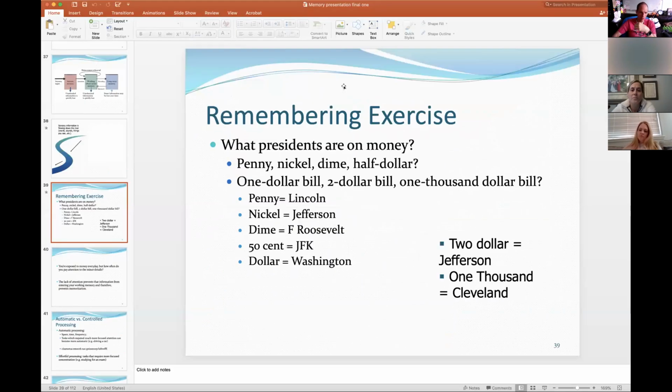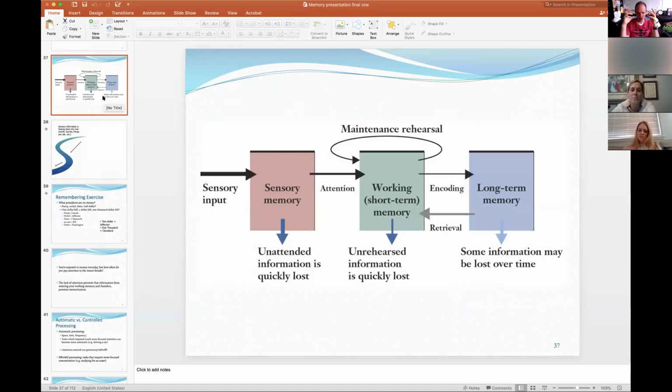So we're out of time, but what I want to do is keep trying to make this information as relatable and personal as you possibly can, because I think that'll help you the most to remember it. Now, we sort of started with sensory. We talked about attention. We're on working now. And working has the same thing. We have a capacity and a duration there.